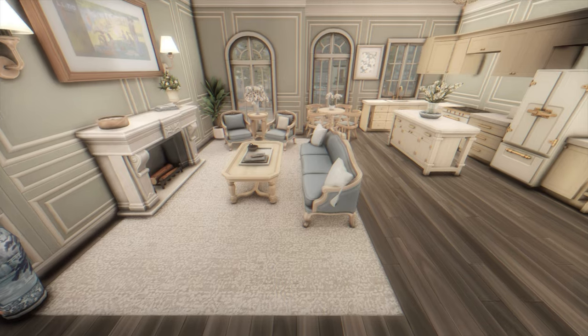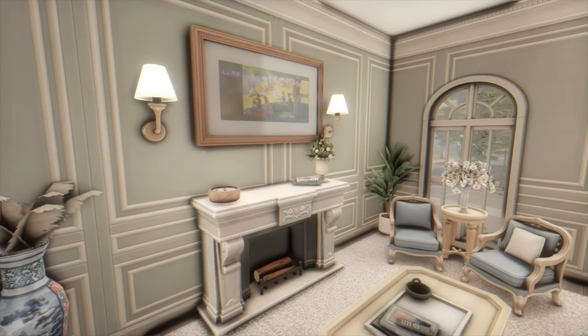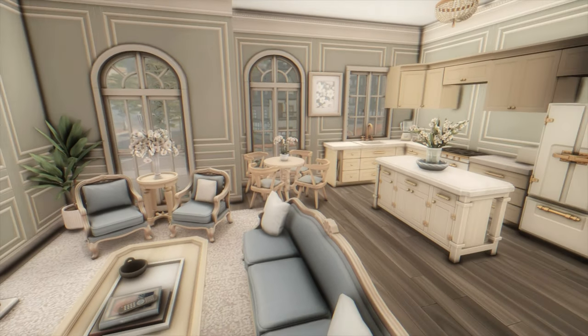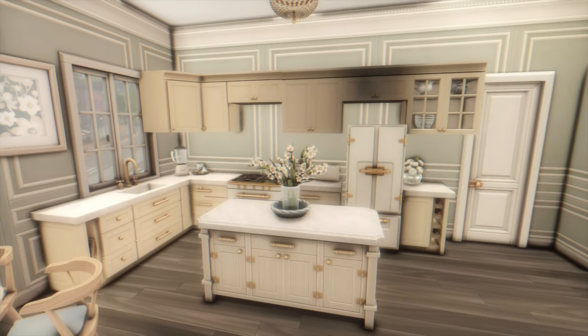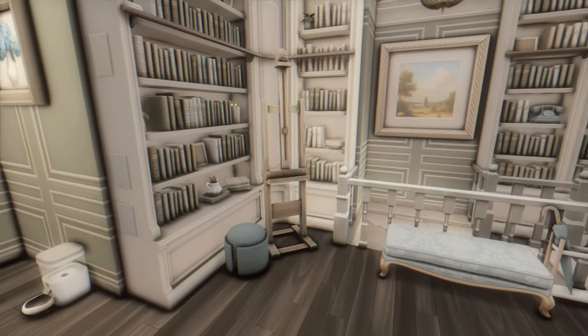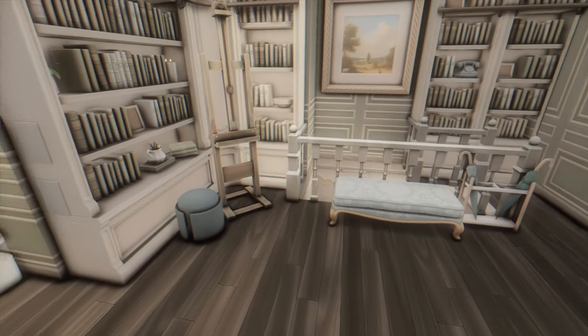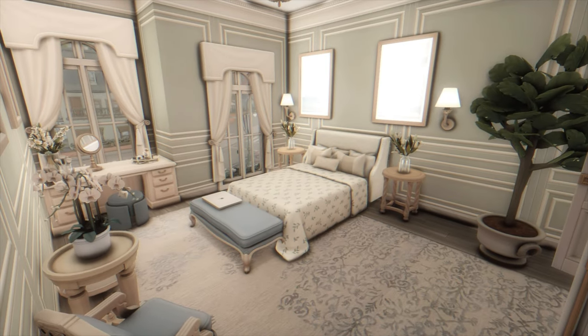But it's just really pretty here. We have some nice seating area, and of course the art TV on the wall. Everything in this build is just super aesthetic and very pretty. So as you can see, here's the kitchen. It has a really cute chandelier on top. You have a little library here, another easel and some seating. And then towards this door here next to the kitchen, you have the main bedroom.